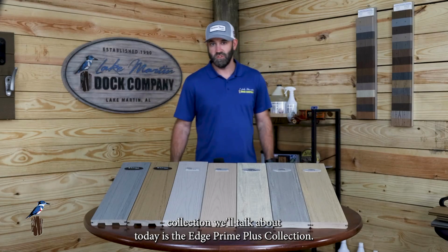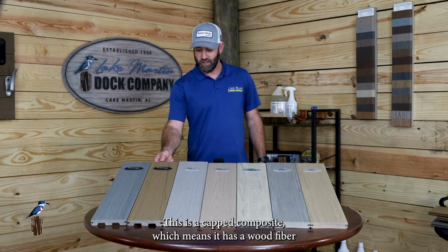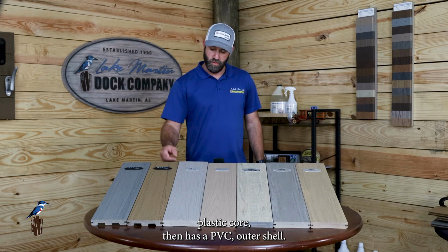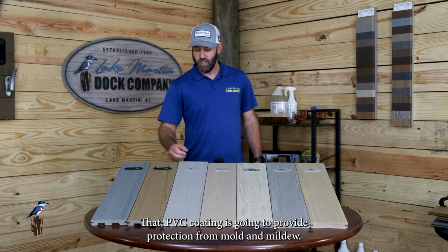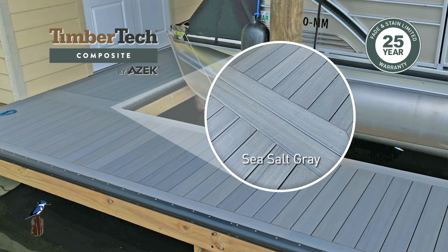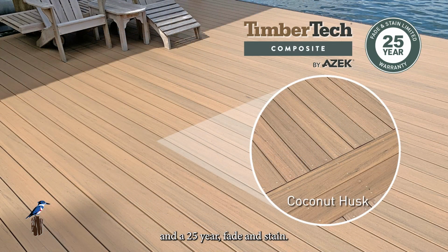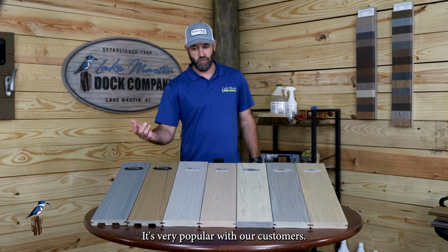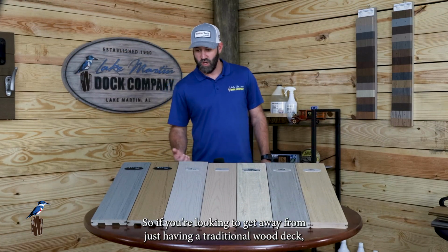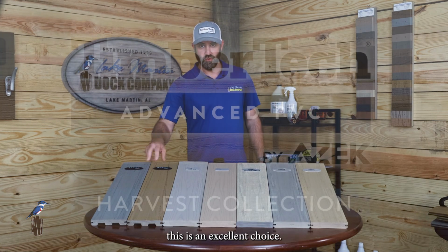The first collection I want to talk about today is the Edge Prime Plus collection. This is a cap composite, which means it has a wood fiber plastic core, then has a PVC outer shell. That PVC coating is going to provide protection from mold and mildew. This product has a 25-year warranty and a 25-year fade and stain. It is our most affordable option. It's very popular with our customers. So if you're looking to get away from just having a traditional wood deck, this is an excellent choice.